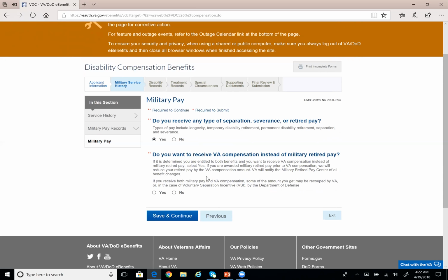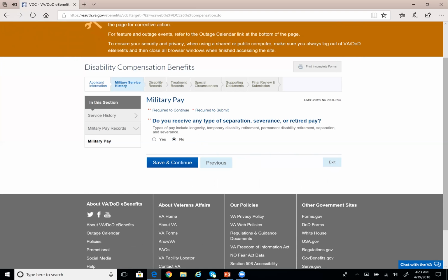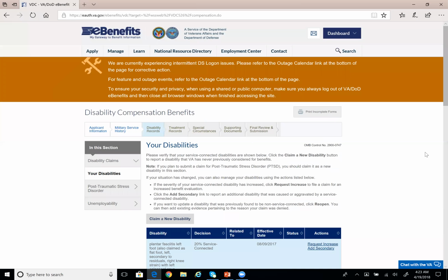Now, this is not always the case where you can receive concurrent pay, meaning you can get both retired pay and VA disability compensation, if you're rated 50% or higher and it's determined to be combat related pay. So that's also crucial when you're going through here to file your claim. Again, I would click yes here, but I'm going to click no because I didn't receive separation, severance, or retired pay. I'm not retired from active duty. I just separated. And then I'm going to click save and continue.